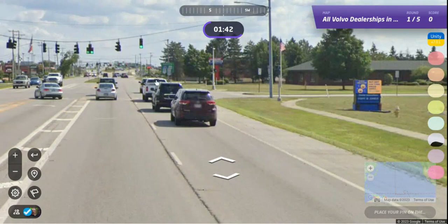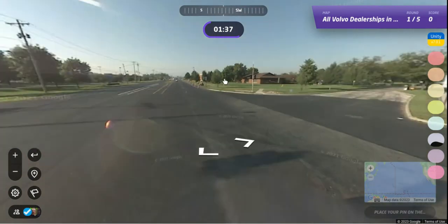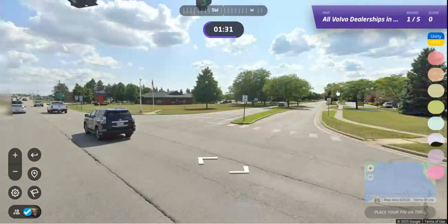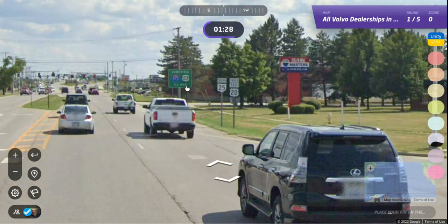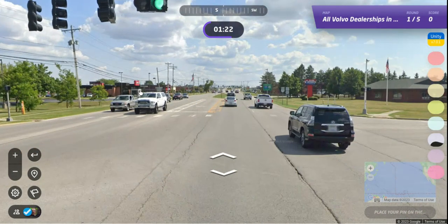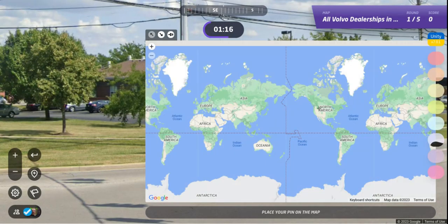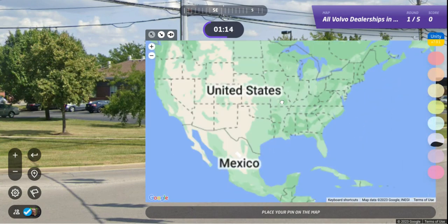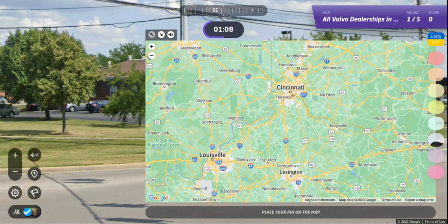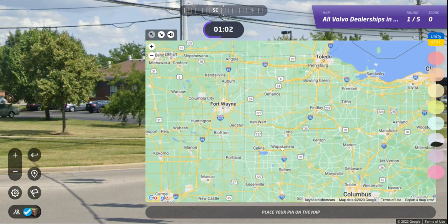Marco's Pizza. Okay, so what do we have here? Junction. Yeah, this is Ohio. I saw that Ohio sign. Dental Innovations. And we got the 475 and the 23, which, 475, it's either Cincinnati, home of the Cincinnati Bengals, team that could go to the Super Bowl once again. Joe Burrow, 475. I know 75 comes through Cincinnati. Goes from Detroit down.